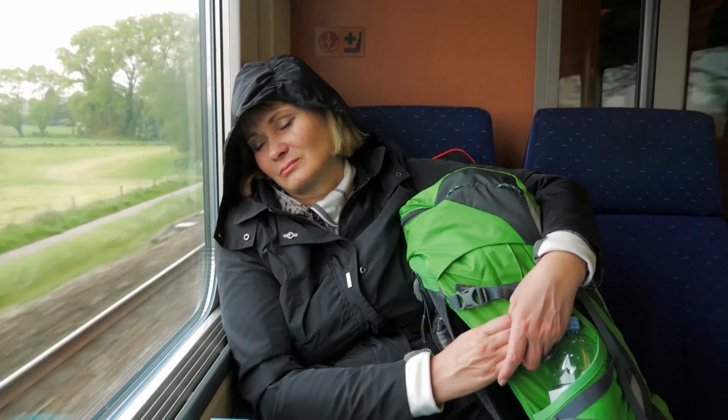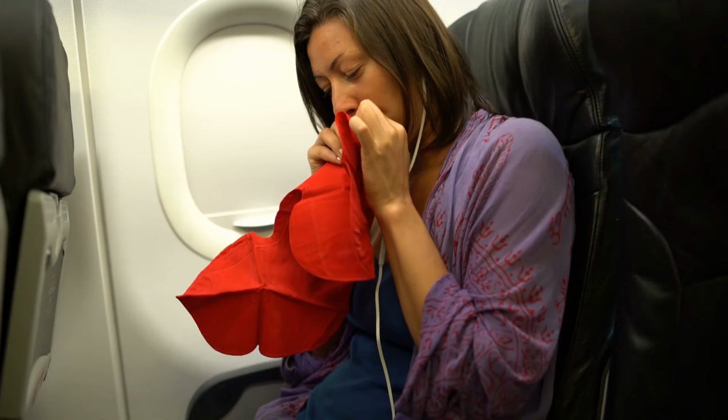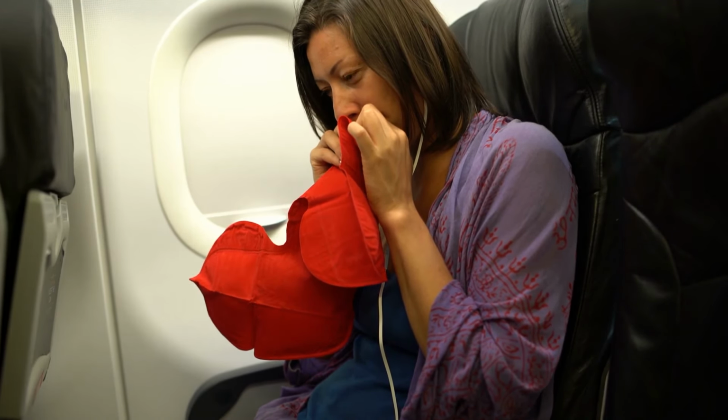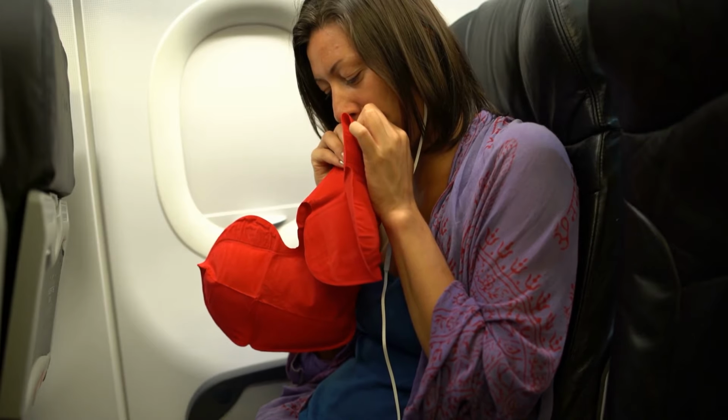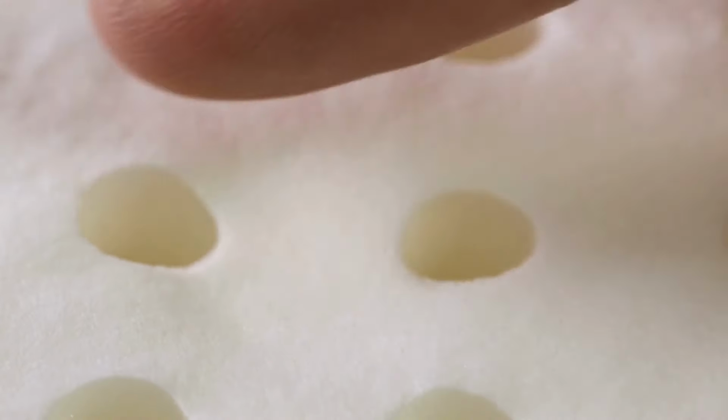Travel pillow. Comfort is key during travel, especially on long journeys. A good travel pillow can make a world of difference when it comes to getting some rest on the go. Whether you're on a plane, train, or bus, a travel pillow can provide the support you need to avoid neck pain and discomfort. There are various types of travel pillows available, from inflatable designs to memory foam options.